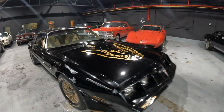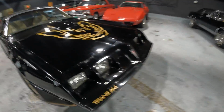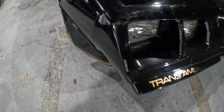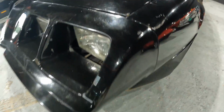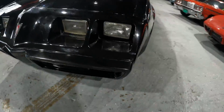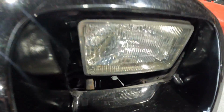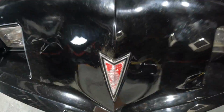We'll start with the condition. We'll start actually with the front clip, because the front clip probably has the biggest flaw, and it's going to be right here. The paint did come off here. It's got some scratches here, some chips here, chip here. The lights seem to be in good shape. I don't see any cracks. You got some fading here on the Pontiac sign.